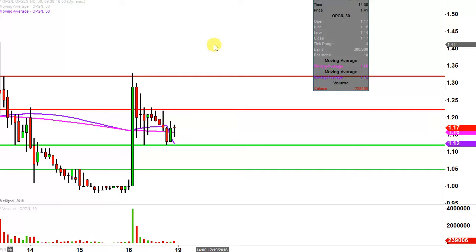So all in all, no doubt about it, very nice day today. Now it's just a question of, can the bulls build upon this momentum going into next week? We shall see.